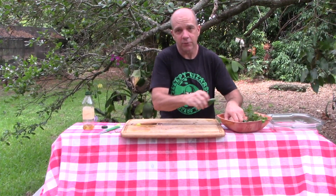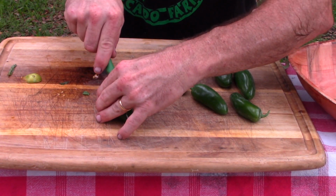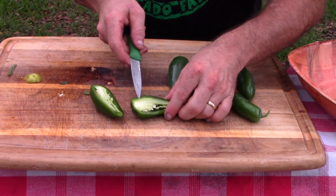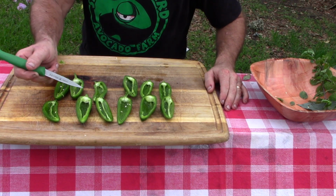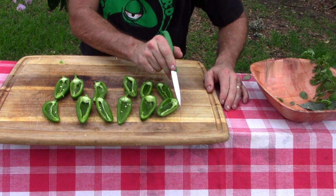Now let's do our bacon wrapped stuffed jalapeno peppers. Step 1, cut your pepper in half and clean out this white flesh and seeds. Now one thing I try to do is cut the stem in half also while I cut these things, and I just do that for looks, just for style points.